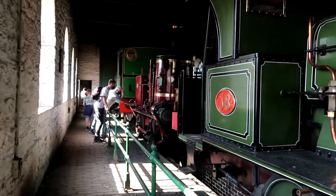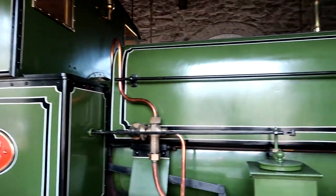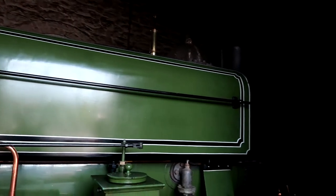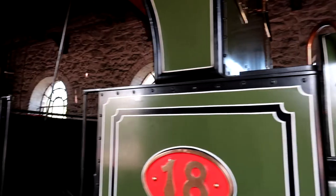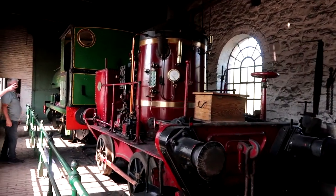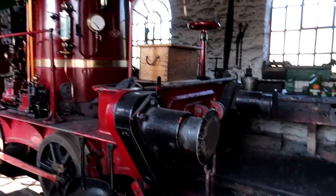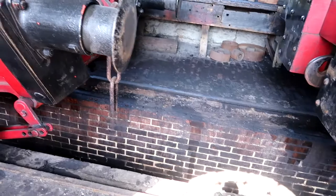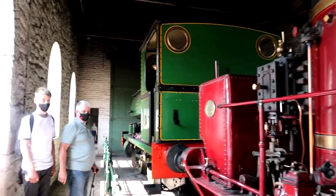Oh, we're into like the train house. Look at this. It's just amazing, isn't it? It's all the old smells and everything. Would have got down there and maintained the trains. 1871, that engine.